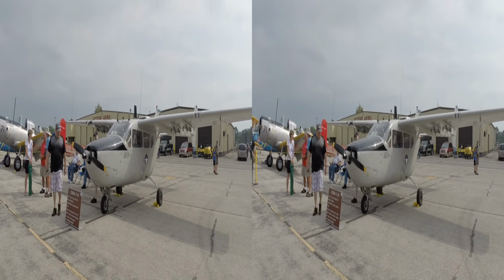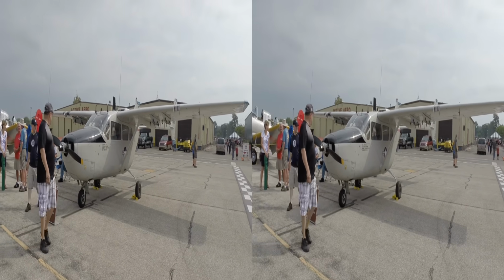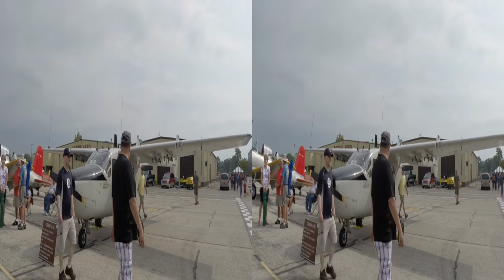Cessna. I know the P-25 is more expensive. That's a spotting aircraft used in Vietnam.